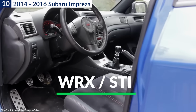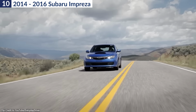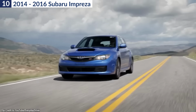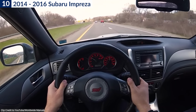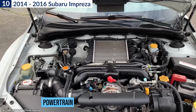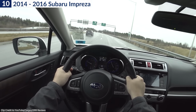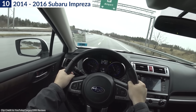The WRX or STI version of the Impreza from the early 2010s is among some of the best handling and most powerful ones in this price range. They're also highly reliable and dependable in true Japanese fashion. However, if you get the base variant with the 2-liter naturally aspirated engine, you may find yourself wishing for more power when overtaking on the highway.